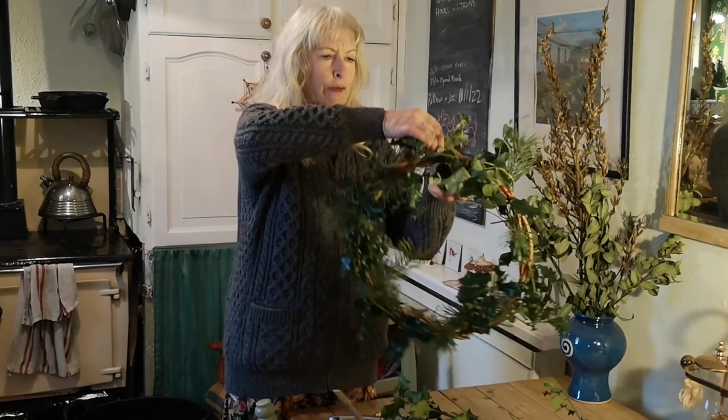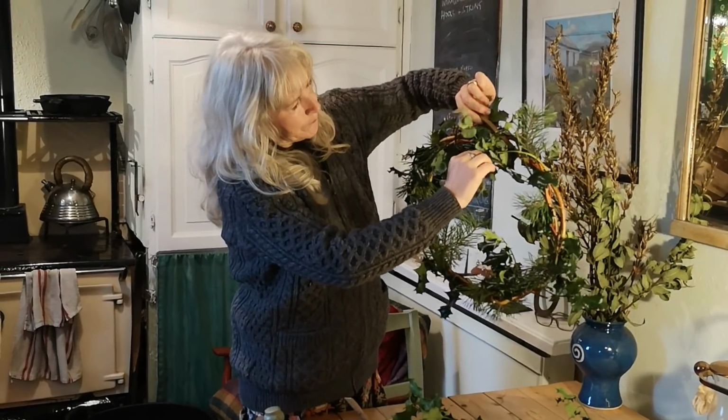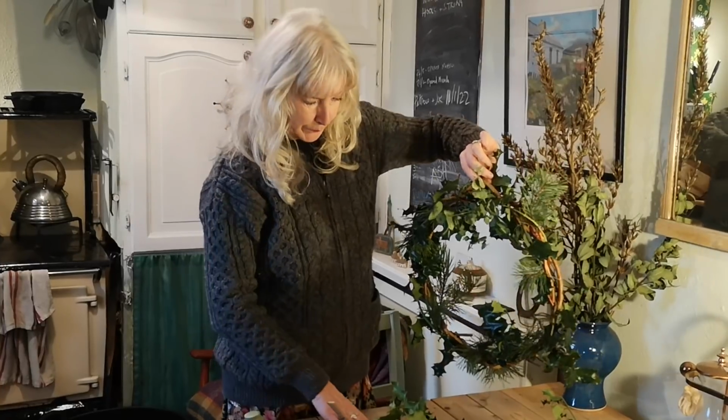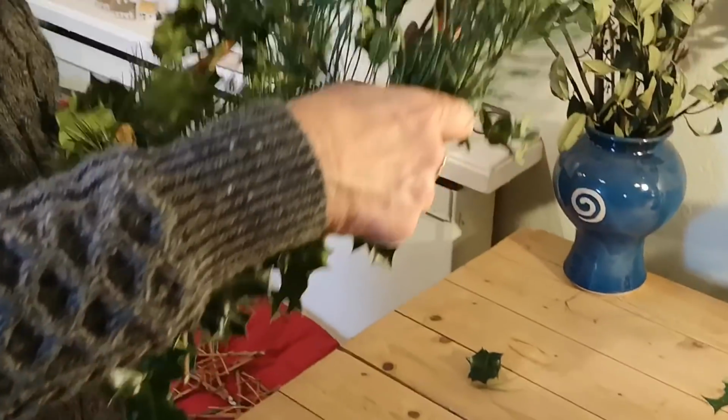So I think this point here is going to be the top point. And I'll just keep going around filling in a little bit more holly for now. A little bit more pine as well.